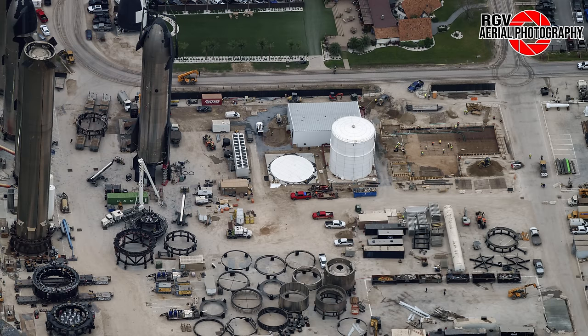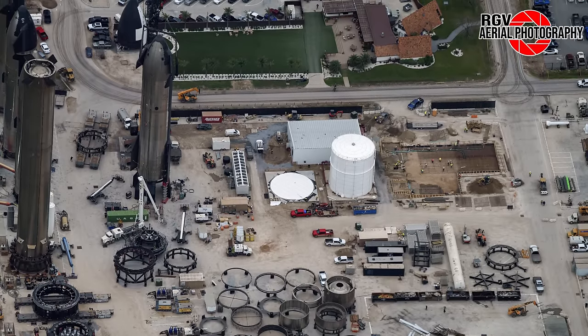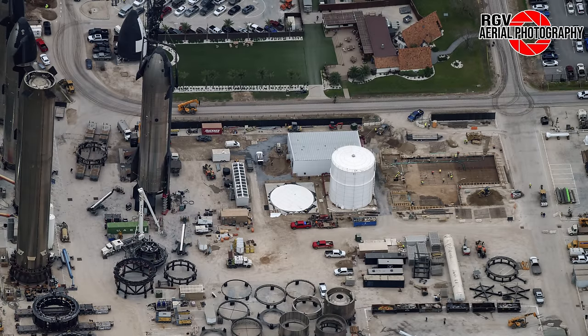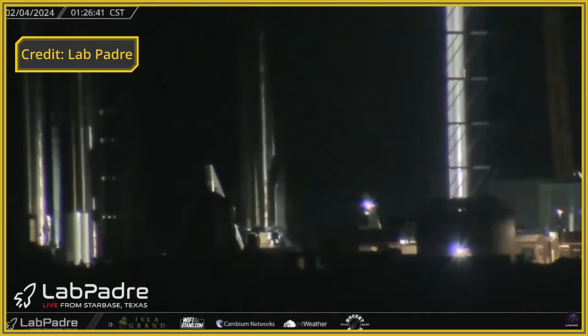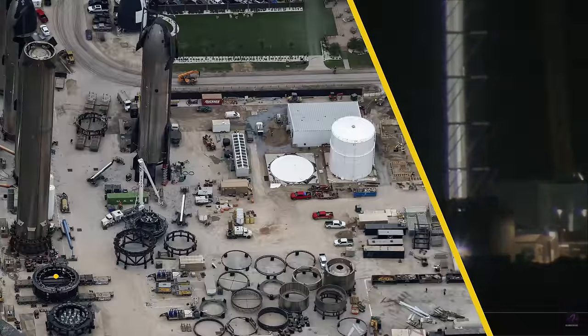It's worth mentioning that there has been some speculation that this is the result of S-25's mishap investigation, prompting SpaceX to make changes in the engine bay of the next flight article, S-28. Regardless of the reason, at least one wrapped vacuum engine was reinstalled on S-28 as of the writing of the script on the 4th, as seen by this Lab Padre footage compiled by Vix. Let us know what you make of this in the comments below.